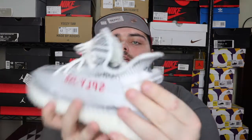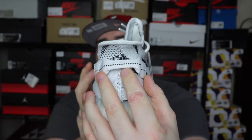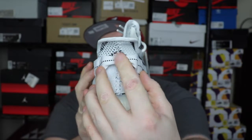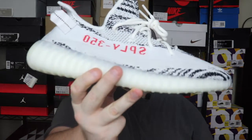And then looking at the back, 1, 2, 3, 4, 5, 6, 7, 8. We've got the 8 checks on the inside of the stitching. You guys should know that by now, but if you don't, 8 checks inside the stitching is what you should have for an authentic pair. And then again, monochromatic. Both shoes are exactly the same, the right being the same as the left.